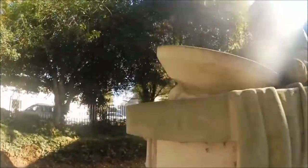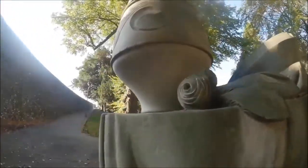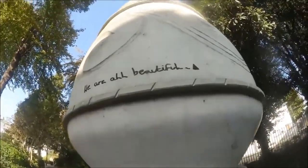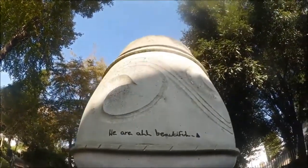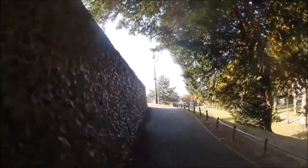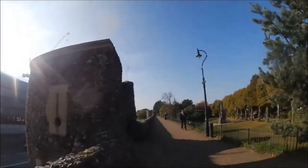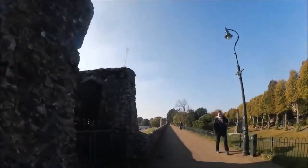I like to commission high quality sculpture work to go into gardens that I own. This up here, it says, we are all beautiful, because we are. I wonder if this wall's historic. Anyway, this is the wall around my garden. This is my garden wall.